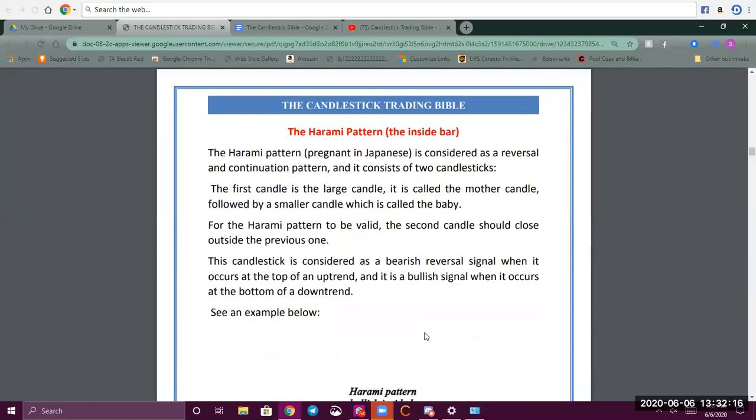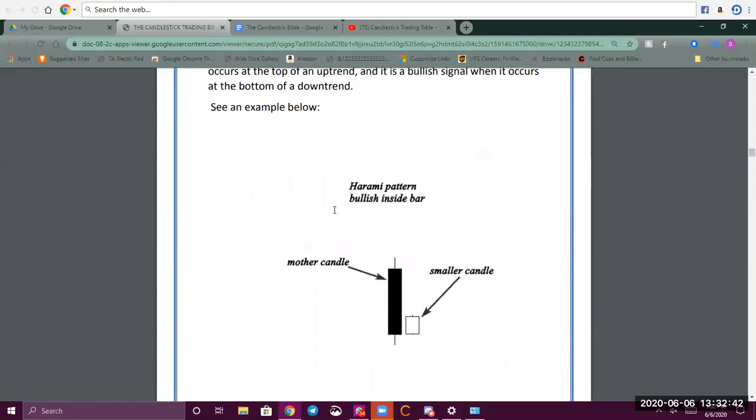The candlestick is considered as a bearish reversal signal when it occurs at the top of an uptrend, and is a bullish signal when it occurs at the bottom of a downtrend. From reading that, I can see people getting confused with this and an engulfing candle because it sounds the same. I'm not going to scroll down yet. The first candle is a large candle and the second one is a small candle. That sounds like an engulfing candle. So now we're going to go take a look at it. See that? The engulfing candle, the pattern is flipped.